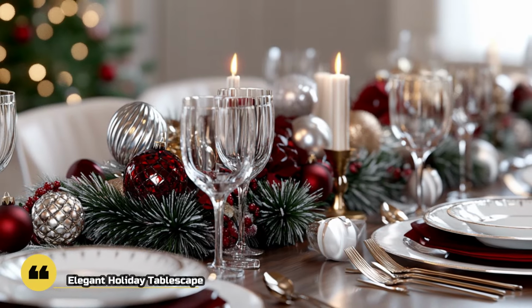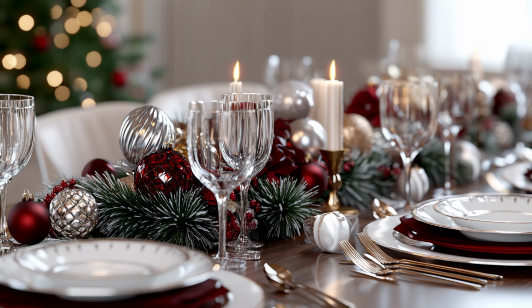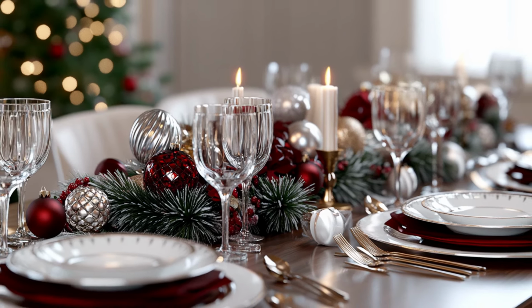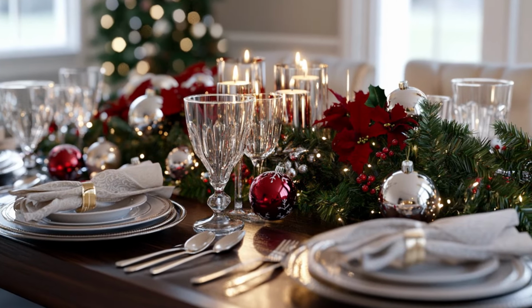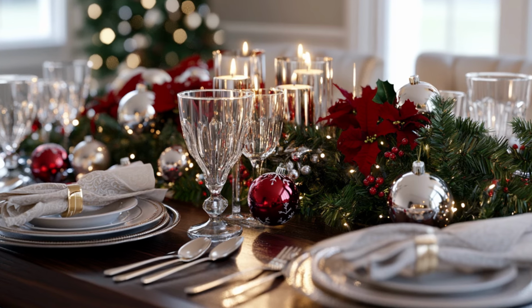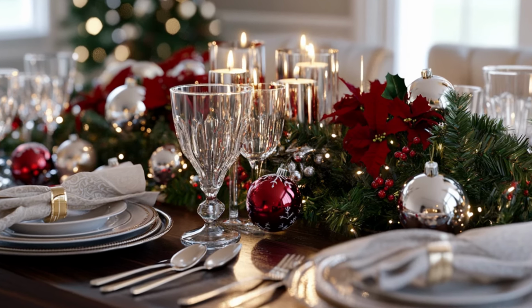Elegant tablescapes for holiday dining. For your holiday dining table, create a tablescape that feels luxurious and timeless. Use fine china, crystal glasses, and metallic cutlery to add elegance to your dinner setting. Layered napkins, statement candle holders, and fresh greenery can transform your table into a stunning holiday centerpiece.